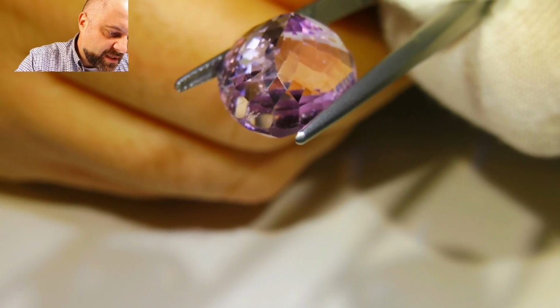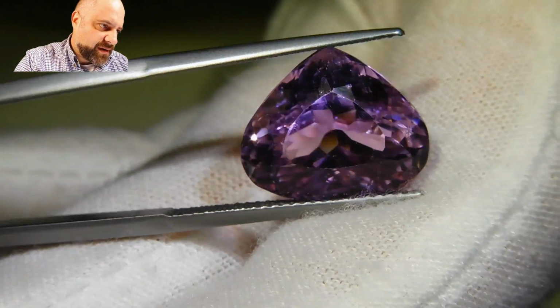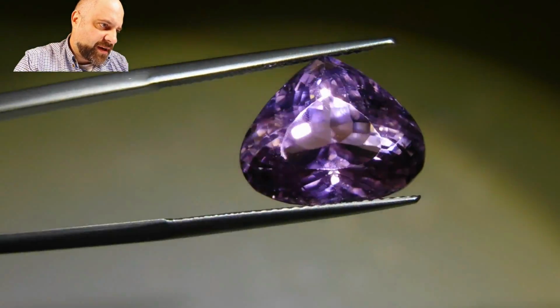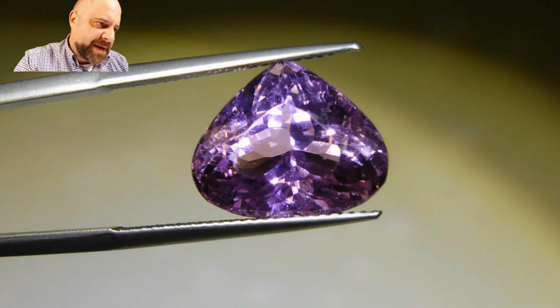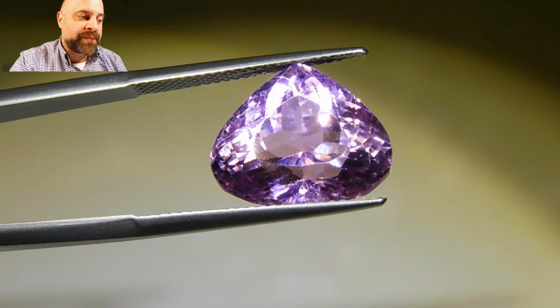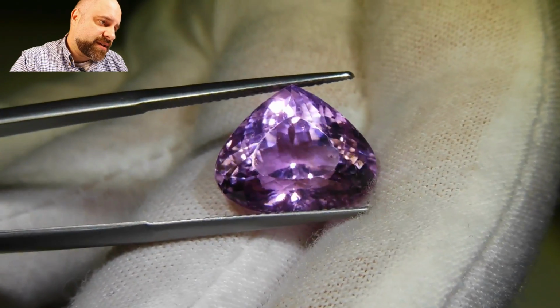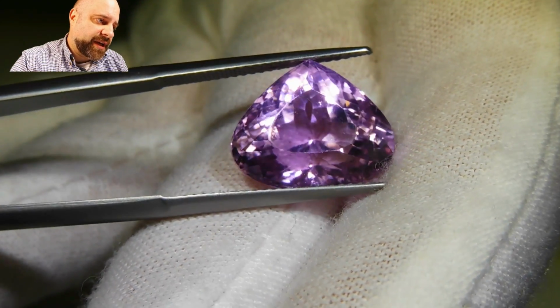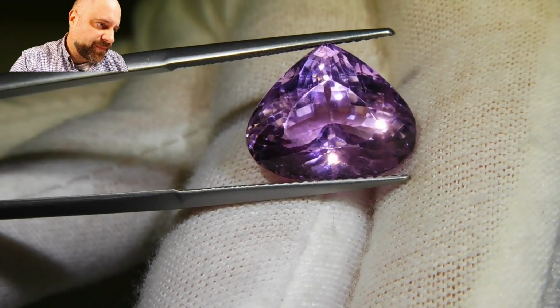From the front, you can't see much because the cutting is lovely, and the brilliancy of the cutting really hides those eye visible inclusions. Obviously, if there are eye visible inclusions, there are some more inclusions visible under 10 times magnification. So this is an absolutely stunning piece. This is going to make a wonderful piece of jewelry.